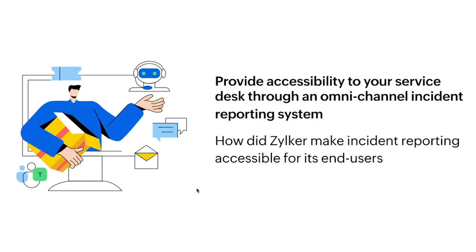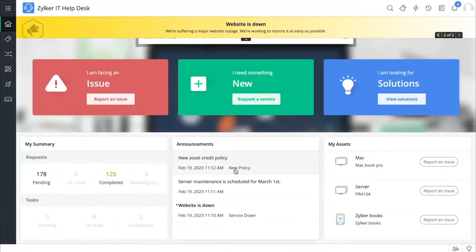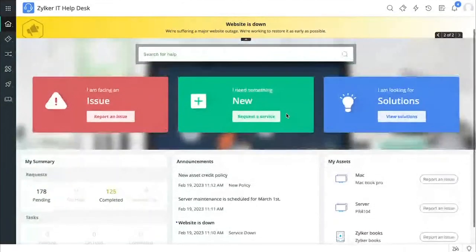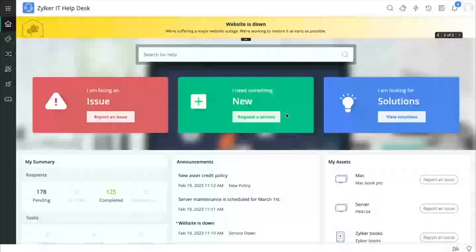So right now, we will see how you can report an incident as an end user, and we will also see how it appears from a technician's perspective. So right now I'm in the self-service portal and I am logged in as the end user. In my self-service portal, I can see that an announcement is displayed right on top of my application, which is about the website outage that I am facing.